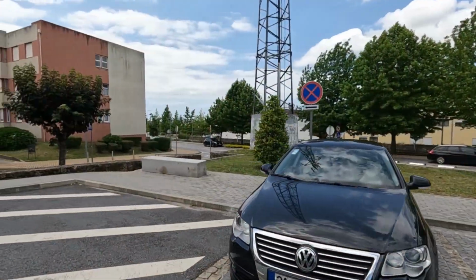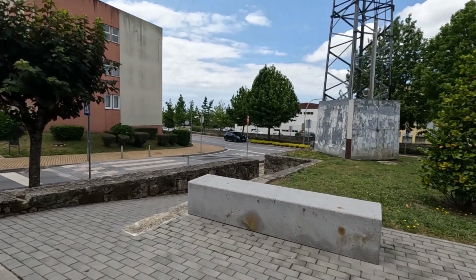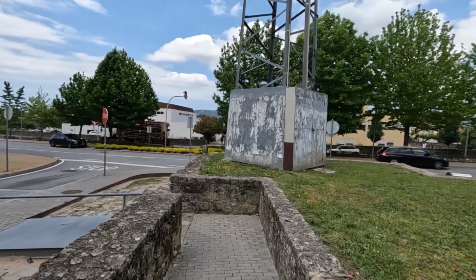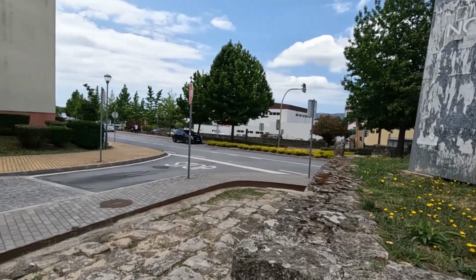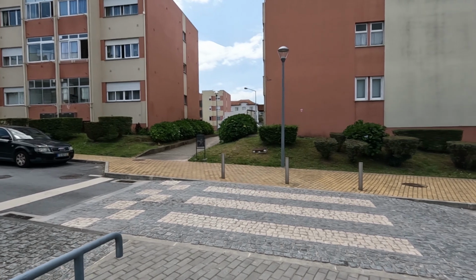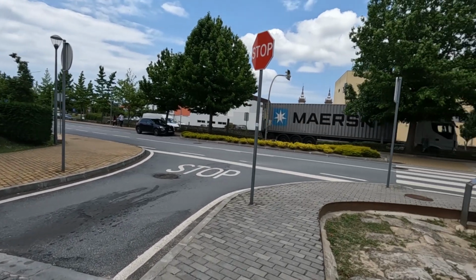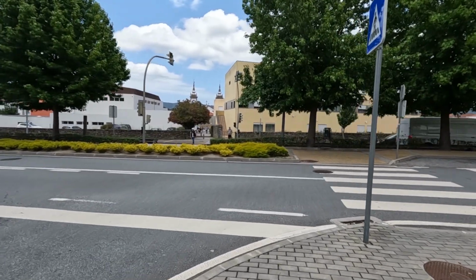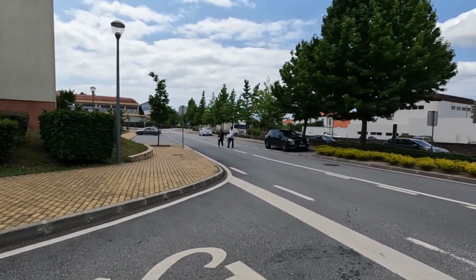I just arrived in Vilanova de Cerveira. It's a small town halfway between Caminha and Valença, and I think it's a good stop if you don't want to walk 30 kilometers all the way in one day. It's a good town. There are supermarkets, restaurants. I'm not sure about an albergue, but there are quite a few hotels and guest houses. I think I'm going to stop here for a quick lunch and then carry on walking to Valença.